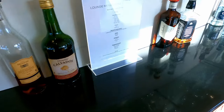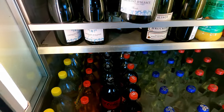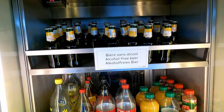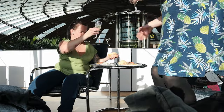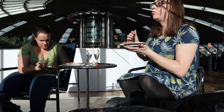And as you'd expect, there was also a full service bar with a selection of spirits, soft drinks, wine, bubbles, and also alcohol-free beer. I grabbed a small plate of assorted goodies and a glass of what I think was champagne, and enjoyed it under this amazing canopy with the sun streaming through the glass roof. This is a nice chair. Well, if that guy would just stand in front of the sun for me, that would be amazing.